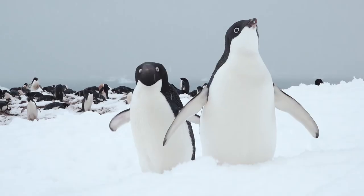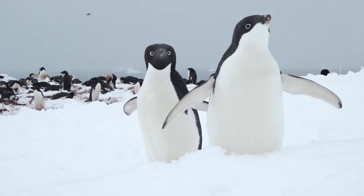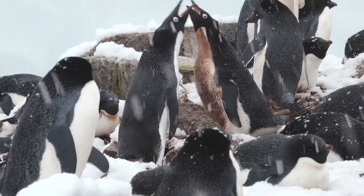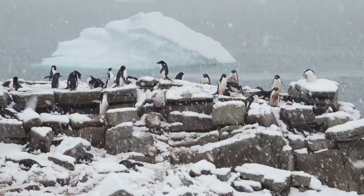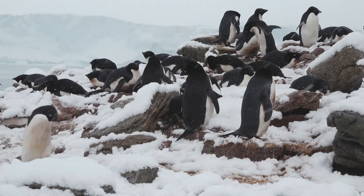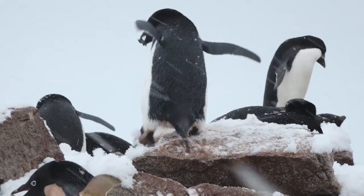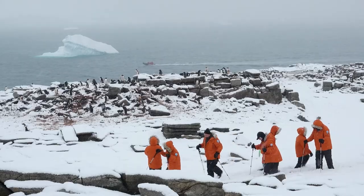It's also nice to see some behavior, too. We've learned a lot about penguins in just our very first stop. This is unbelievable. I love penguins, and just to see them in nature, they're amazing. This place is spectacular. I actually saw a penguin with a rock in its mouth run over to its nest and place the rock down. They're just everywhere, and it's spectacular.